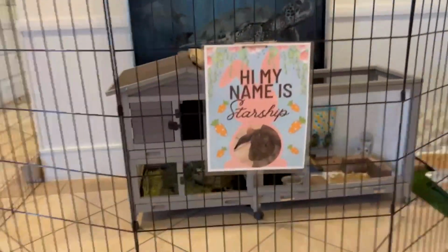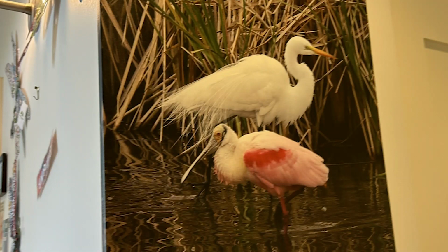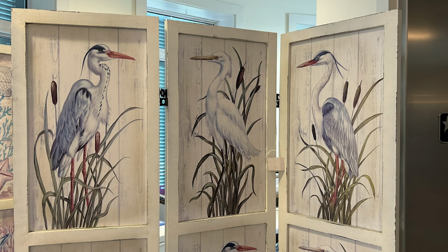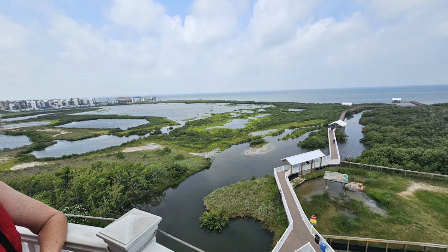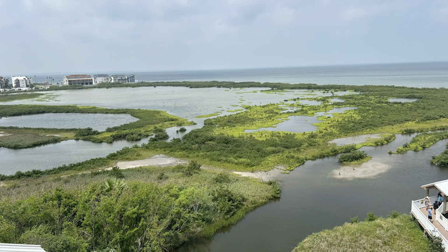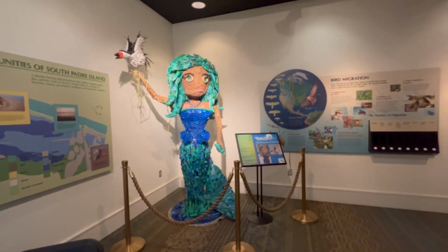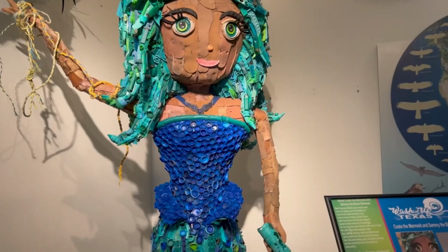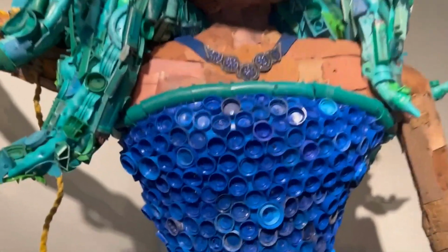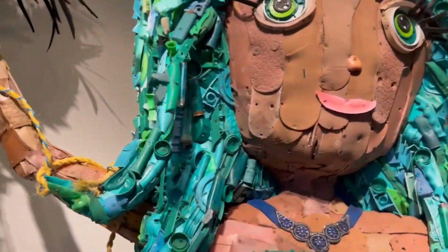They have a bunny. Probably should show you. She's made out of more or less junk that people throw away. Bottle caps, soles of shoes.